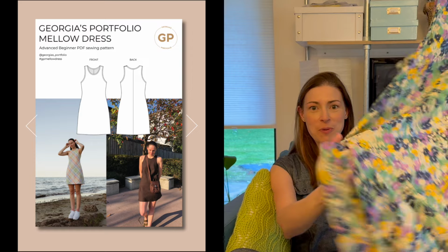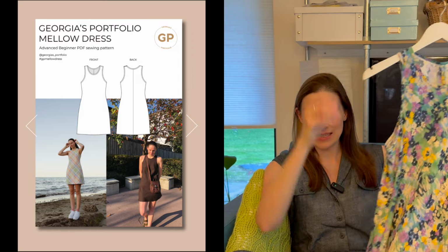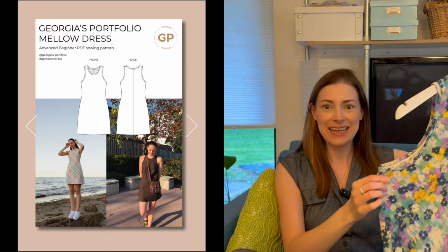My first finished make is this dress. It's the George's Portfolio Mellow Dress, and it's hard to be enthusiastic without just sounding like I'm absolutely full of myself. I know that's a real British person problem, but I love this dress. It's just amazing. And it's hard to say that without sounding like I'm saying, I'm amazing. I don't know that I look amazing in this dress, but this dress makes me feel amazing.